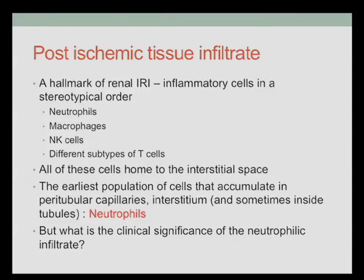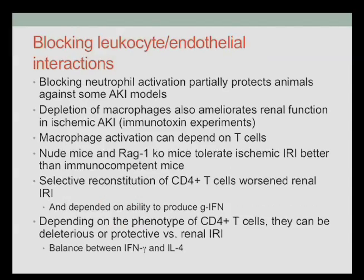Now, are these the actual cells that are causing the damage? What's the clinical significance of the neutrophilic infiltrate? Well, when you block neutrophil activation, it certainly partially protects animals in some AKI models. But depletion of macrophages does the same thing, and so does depleting the T cells. Nude mice without T cells, and in some models, RAG1 knockout mice, which don't have either T cells or B cells, they tolerate ischemic reperfusion injury better than completely immunocompetent mice.